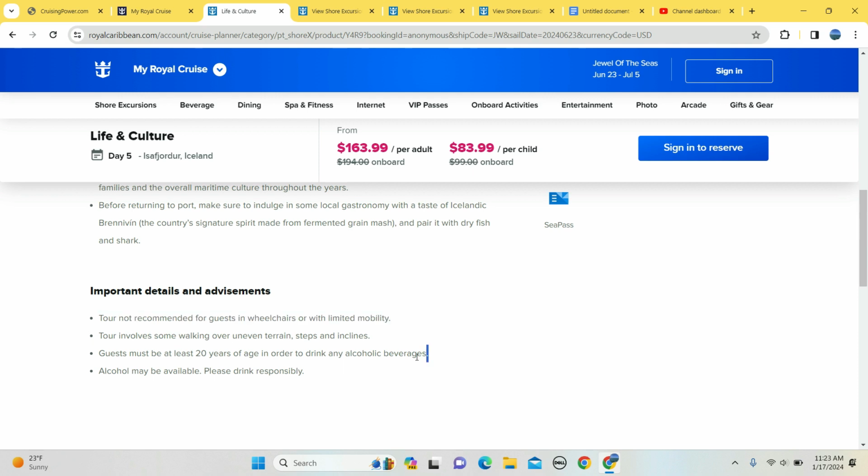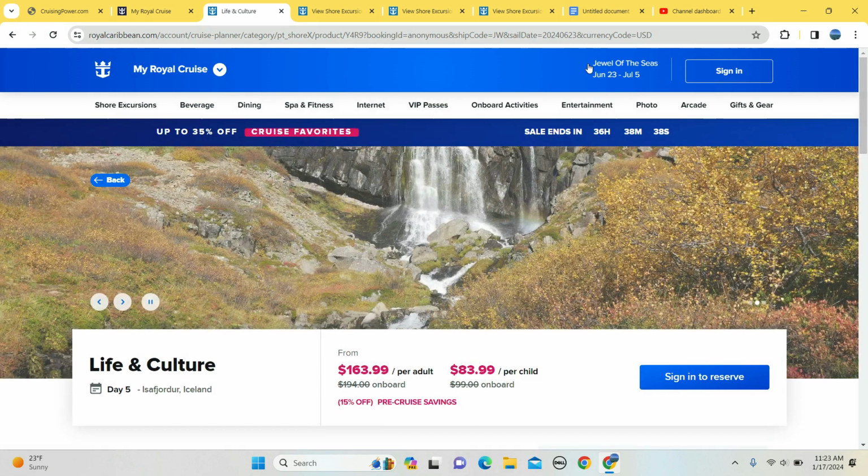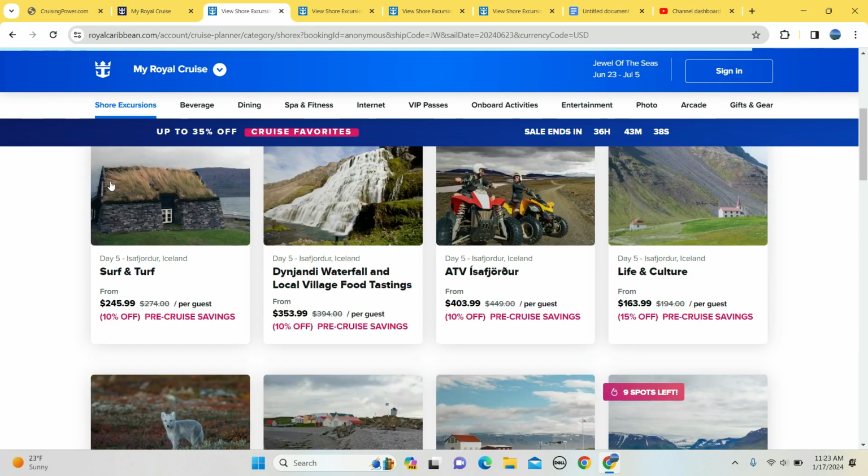If you're hoping to have a drink in Iceland, you got to be 20. Some parts of Europe, it's 18, some 16. Here it's 20, which is still better than the United States, which, as you know, or maybe you don't, it is 21 here.